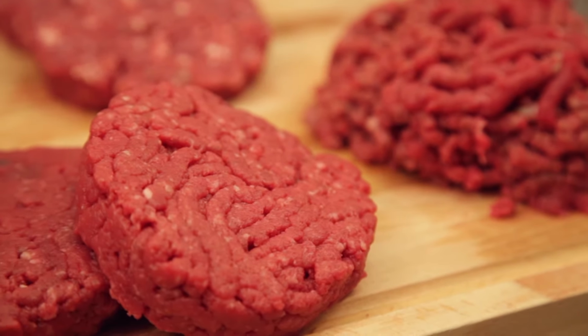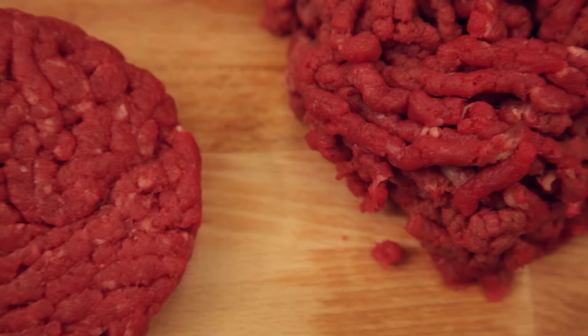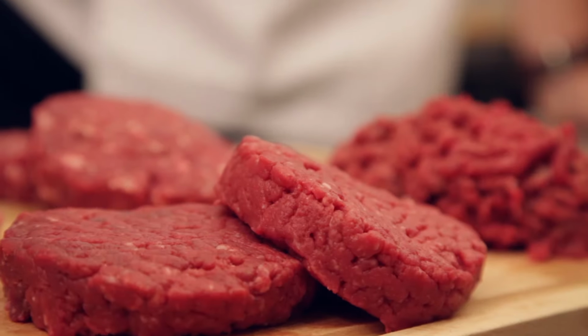It gives us the opportunity to use different cuts which have different flavours, different textures. Is it a rump burger, for instance, or will they go for a chuck burger, a brisket burger? We have different varieties of species. We have the veal burger, we have a lamb burger. They're all big opportunities that we can venture out into.